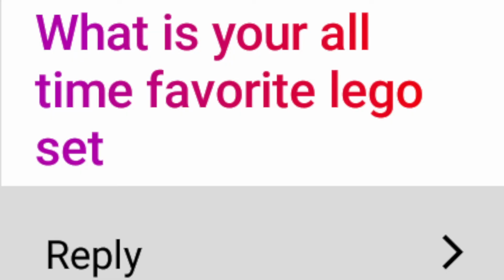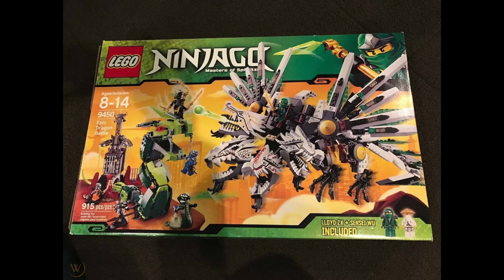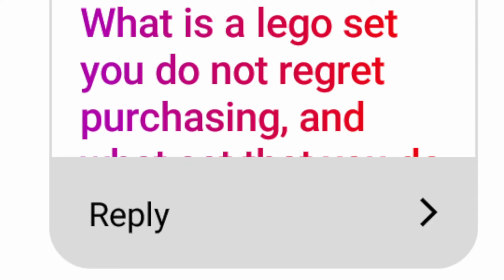What is your all-time favorite Lego set? Ooh, now this is a good one. You got me thinking, buddy. I'm gonna say the Epic Dragon Battle from Ninjago, released in 2012. It is one of the sets I do not regret purchasing, and it's just an amazing set. Oh, look at that. Next question. What is a Lego set you do not regret purchasing? And what set you do regret purchasing? So, I don't regret purchasing the Epic Dragon Battle set. That's my answer again.